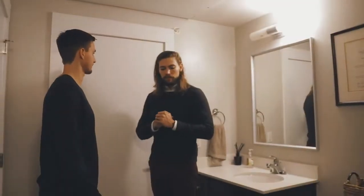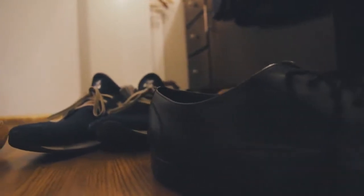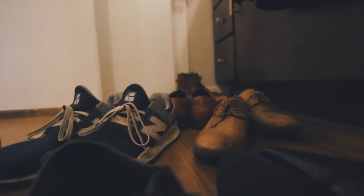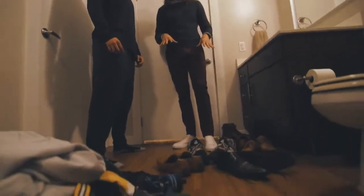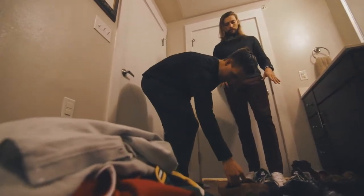All right, man, so we've gotten rid of a lot of stuff and now I want to look at your footwear. Typically what we're going to want is everything from casual all the way up. Can you pick up the pair of shoes that you wear to work like 90% of the time? It's going to be these bad boys.